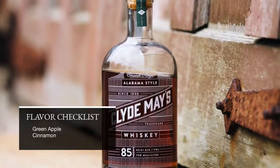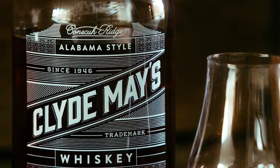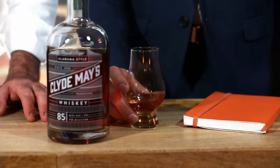Interesting thing about the Clyde Mays whiskey is it's actually the state beverage of Alabama. And we did some research, and of all of the states, Alabama is the only state with an alcohol or a whiskey as its state beverage. More than 50% of the states have milk as their official state beverage. And this is something that's actually signed into law by the state legislature. So pretty interesting stuff. Very interesting guy.